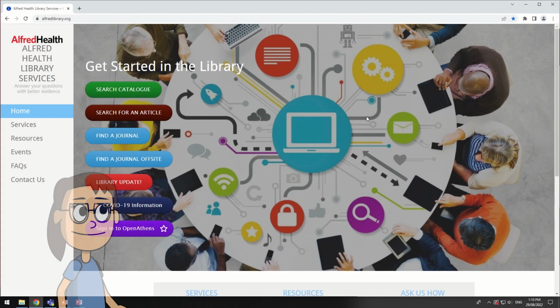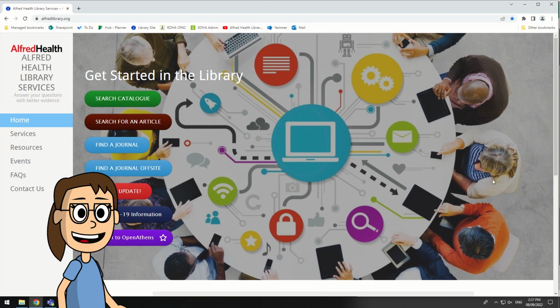There are two ways that you can search our collection of academic e-journals. The first method is if you are using a computer connected to the Alfred Health network. This includes most of the computers on site at an Alfred Health location, including the computers in the library. However, there are occasional exceptions.